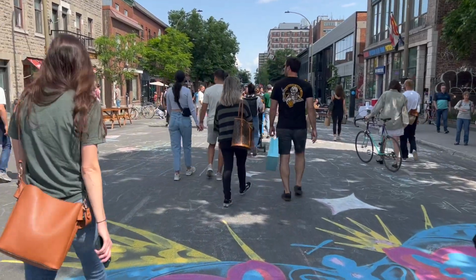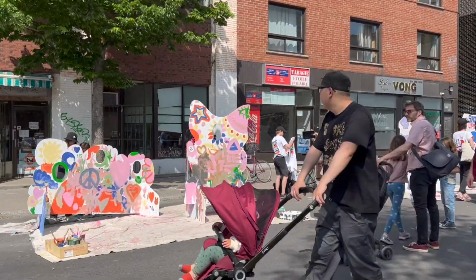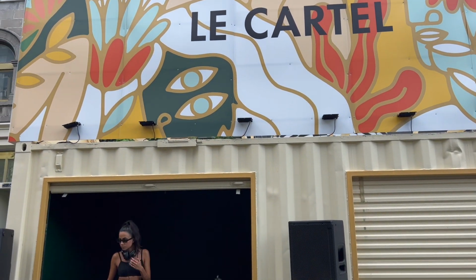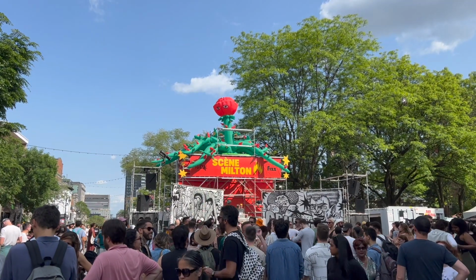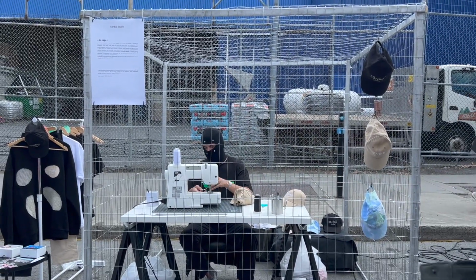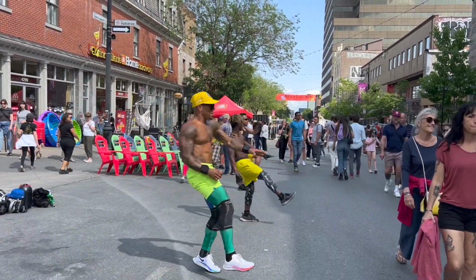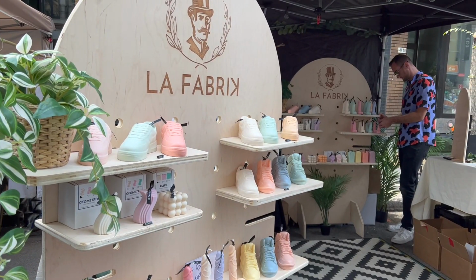The festival also encourages participation in some of the art projects, whether you're young, old, an artist, or have never picked up a paintbrush in your life. There are also some DJ booths to bring positive vibes and tunes, stages with live music, and performance art pieces here and there, like this sewing artist in a chicken wire cage. Different types of entertainment, like these Brazilian dancers, as well as a whole slew of pop-up shops and boutiques.